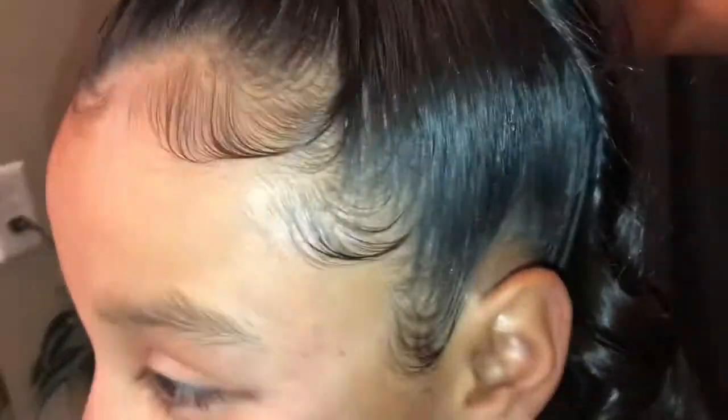So Jasmine already started doing her hair. It's a high ponytail curled. This is how it looks. I'm doing her edges right now, just have to do this side.